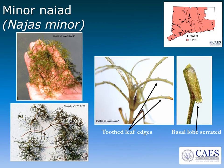Another invasive species we find is minor naiad, or Najas minor, and it's a smaller one. It usually does not grow too tall, and you'll only find it in shallow waters. It's rarely a problem. We don't often treat for it, but it is this crunchy plant. It's very hard. When you feel it in your hands, you can sort of crunch it, and it has these toothed leaf edges. That's an easy way to identify it. It can grow dark green or beige. This is a lighter green color. It usually ranges between beige and dark green. But once you grab it, it's very brittle. Another common name for it is brittle water nymph, and that's because when you feel it, you can crunch it in your hands.